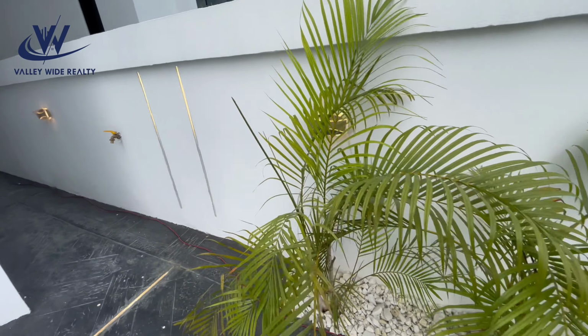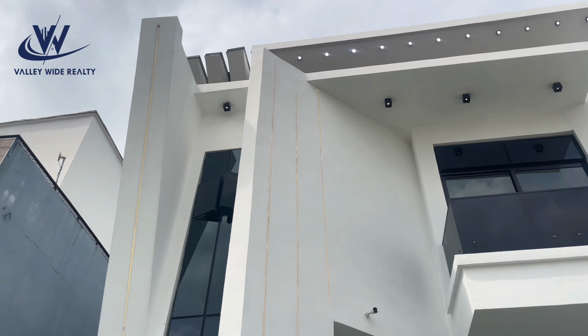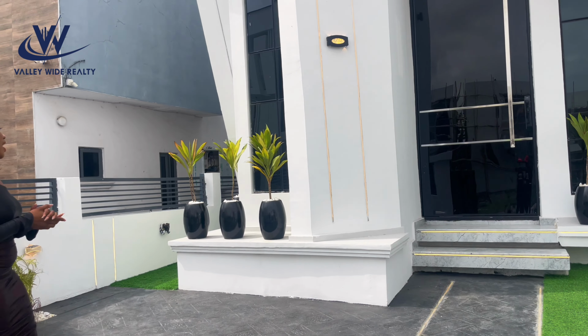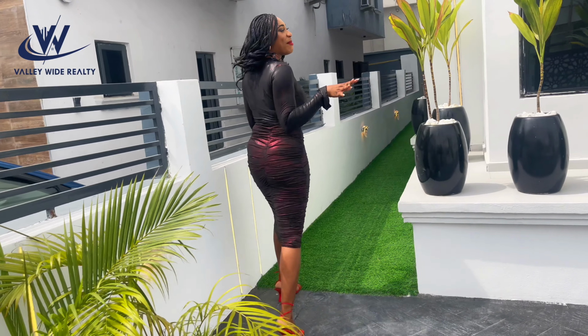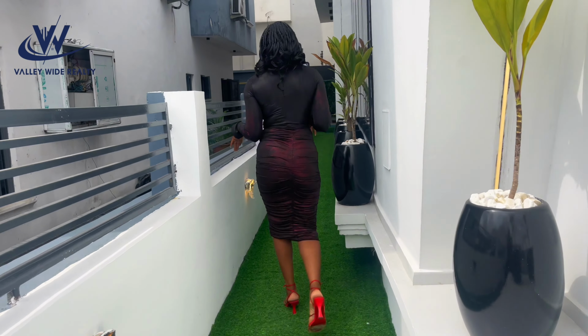Looking at the exterior of this building, we can see the beautiful landscape on the wall. The wall has been fully painted white, and we can see that it is on one floor with, of course, a balcony area. Just behind this property is the state-of-the-art swimming pool. My favorite thing about the swimming pool is that it has a fountain. Come along, let's see it in here.